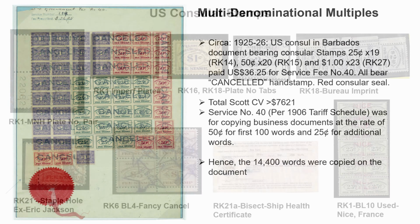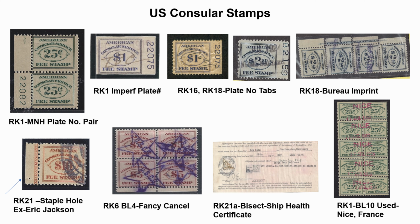So I'm showing you some examples of varieties or variations of the fees. One of the most difficult ones is to actually find these consular stamps with plate number or Bureau of Engraving inscriptions, which you see on the top set of stamps. These stamps, and then some fancy cancels, another different bisect, and multiples of the first issue. The one I want to draw your attention to is the lower left stamp, RK21. And there's a staple hole on the margin on the left.